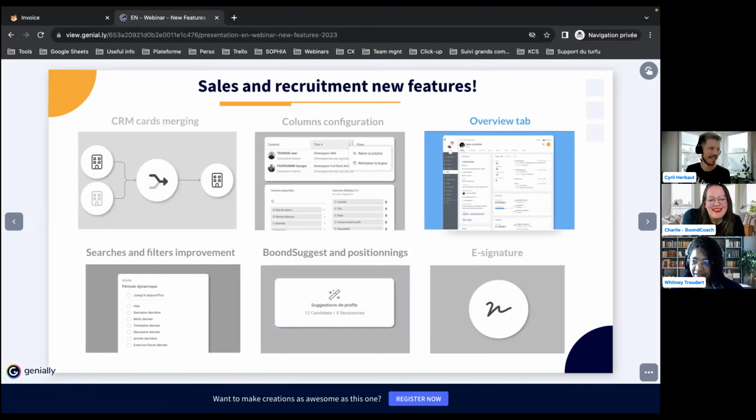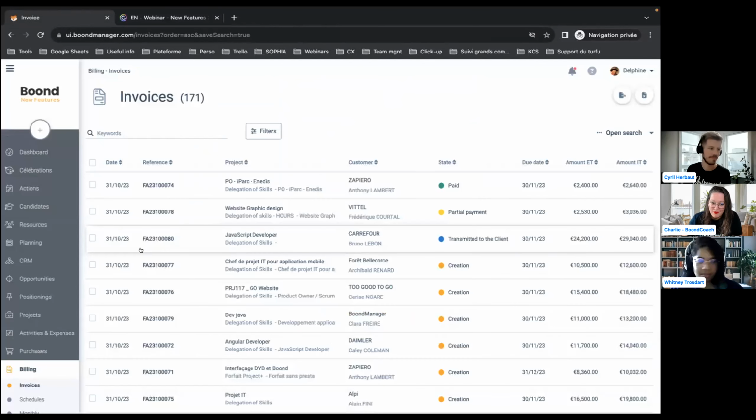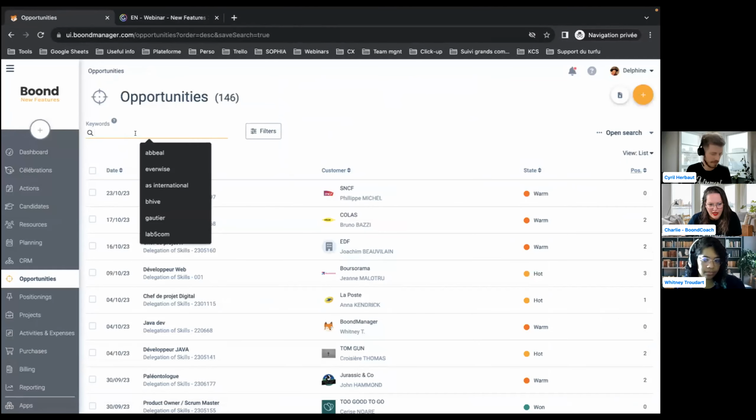Okay, so I think you guys are gonna love these two. Your database is a gold mine, but you don't know how to dig in it because you have a lot of profiles. Well, we have exactly what you need for that. We have improved the positioning path by integrating one new feature called the Boond Suggest. Well, actually two, but I'll show you that.